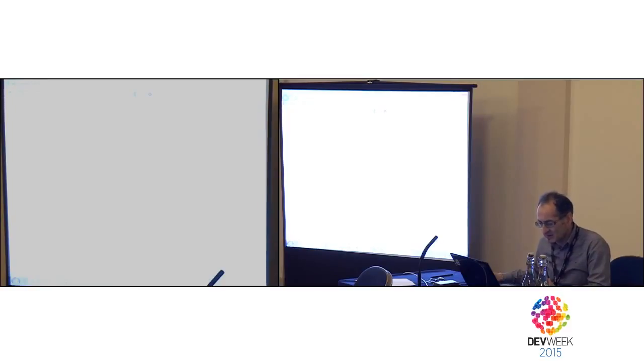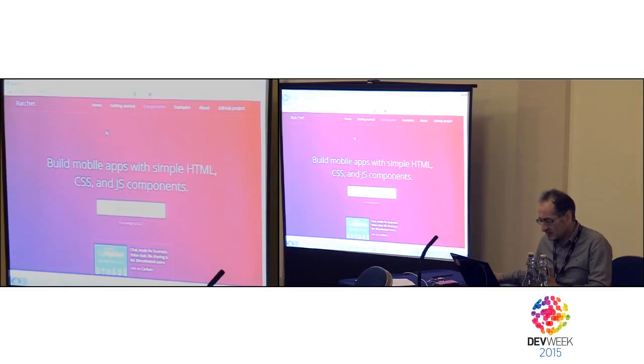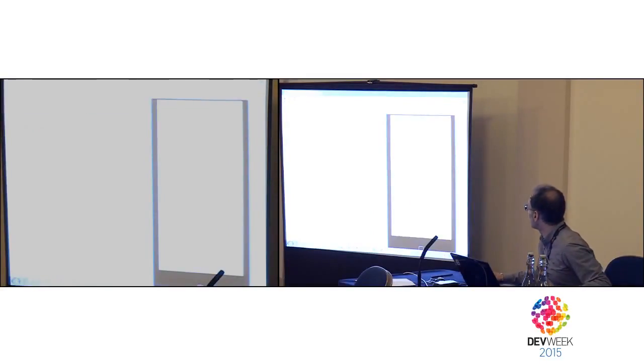It would be nice if I can show you the components here. You see, this works much better in Chrome. Okay, yeah, this is much better now. So this code here gives this effect. You see, it's the header, bar nav, button pull left, button pull right, and that's it.